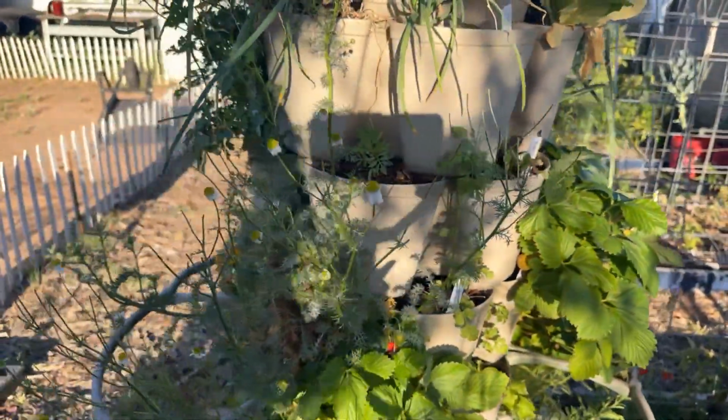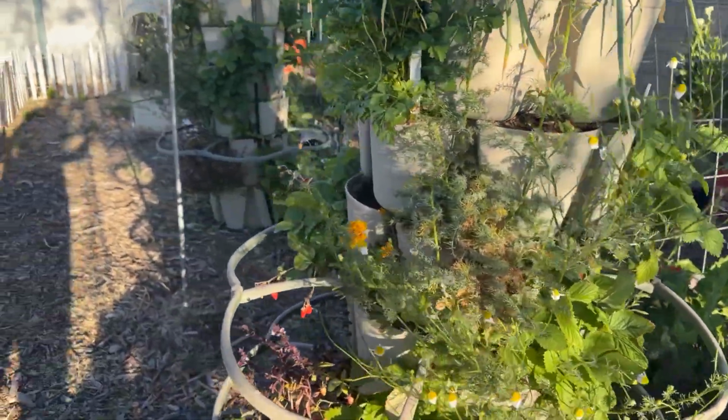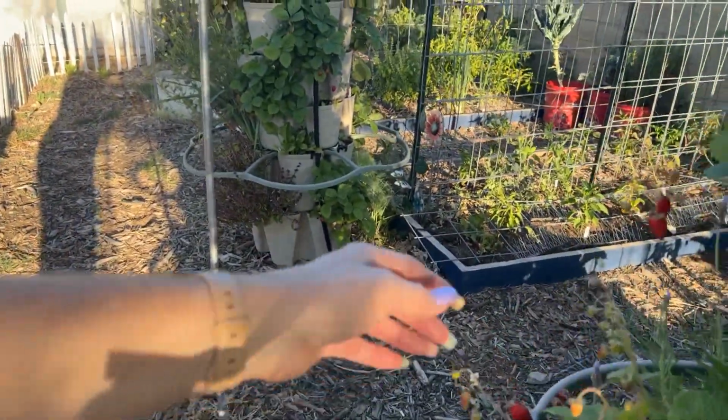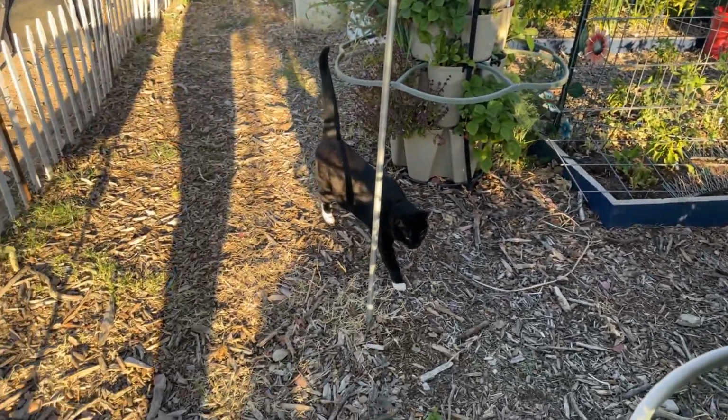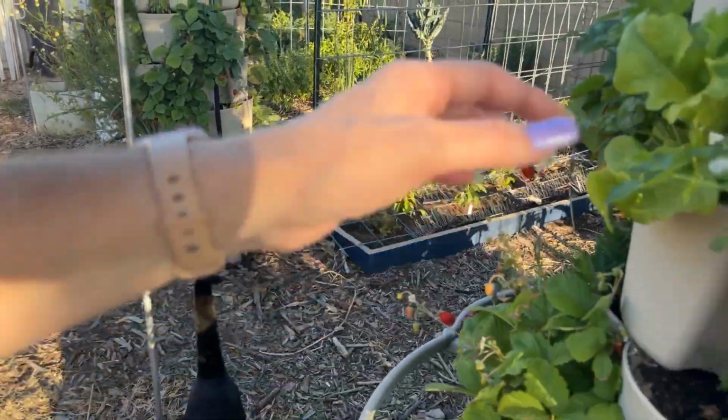Do not recommend the Alpine. They are sweet, but they're just small. They don't get any bigger than this. Just a little nibble. I have a little snack every time I go out here.